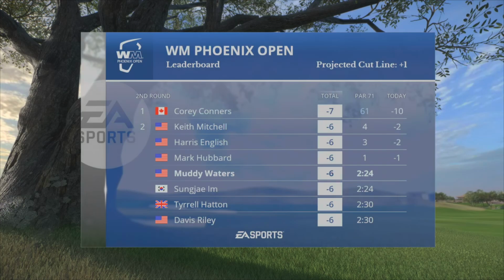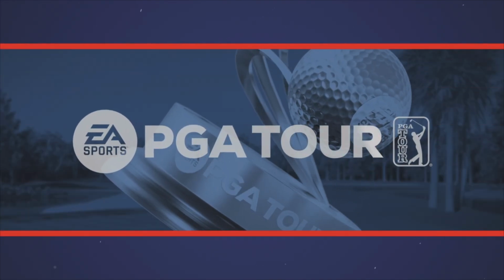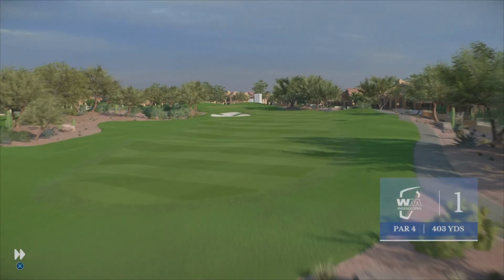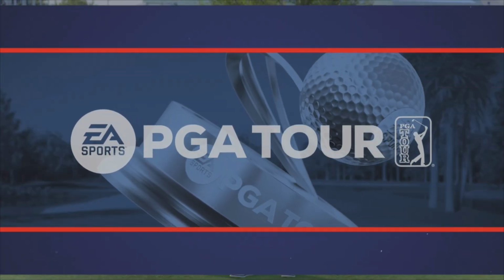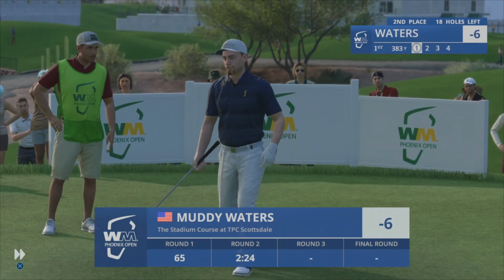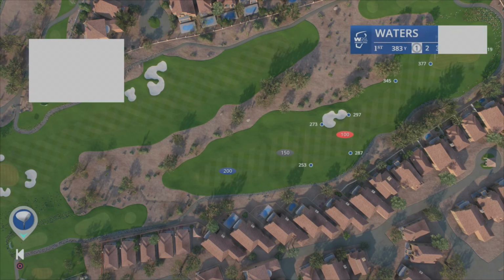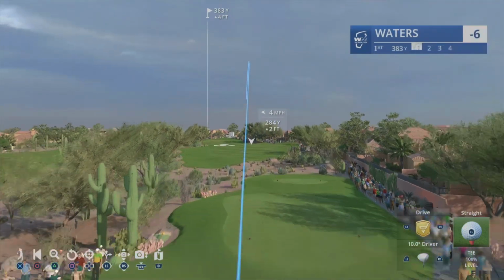From the Sonoran Desert and always entertaining TPC Scottsdale, it's live second-round coverage of the WM Phoenix Open. It is known as the greatest show on grass, and it has lived up to that moniker through the first couple of rounds as we take a look at the Friday leaderboard. The leader is the Canadian Corey Connors. He shows the way at 7 under. Meanwhile, our featured golfer, definitely in contention, just one shot back at the start of play.